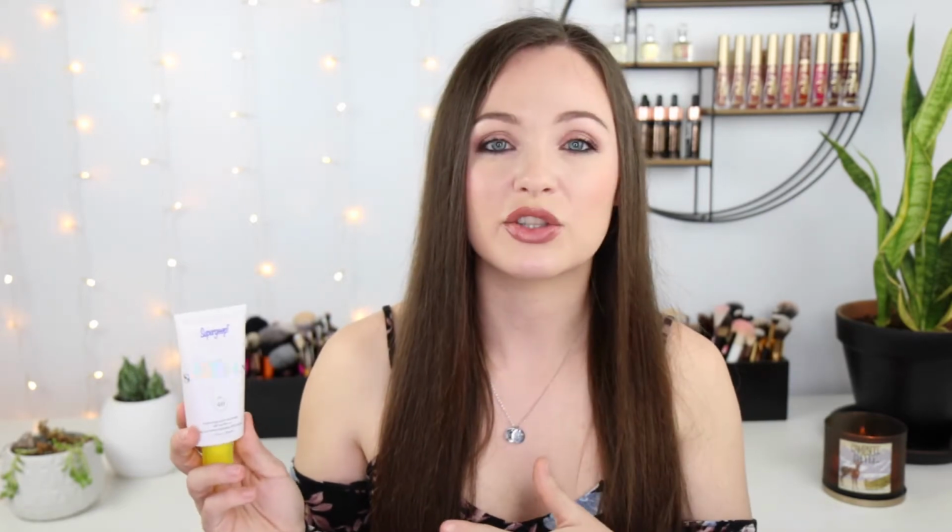But if you are wanting a sunscreen just to literally slap on your face and your neck and be done, this is definitely it. It has a silicone feel, but it just blends out really nicely. There's no white cast. I really like this. I still wouldn't say it's my holy grail sunscreen. I feel like I haven't found one that I just love to death, but this is still a good one. So if you are on the hunt for one, I would definitely recommend picking this one up because it does a really good job.